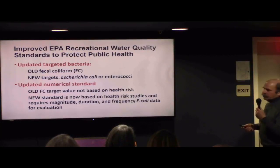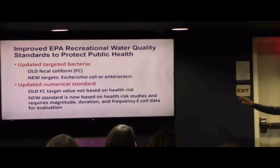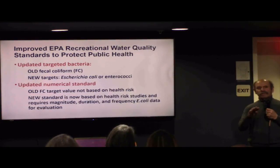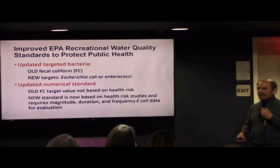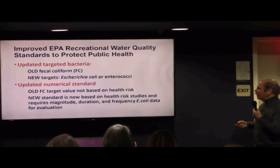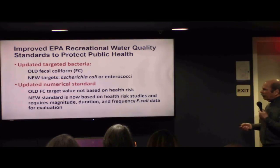And they have updated the numerical standard, which I previously mentioned, 126 per 100 ml, which is now based on actual health risk studies that were conducted at a variety of locations in the United States. So people that went swimming were interviewed afterwards, and if they had gastrointestinal upsets or any sort of diseases other than that, they were interviewed, and the data were developed to actually determine health risk.